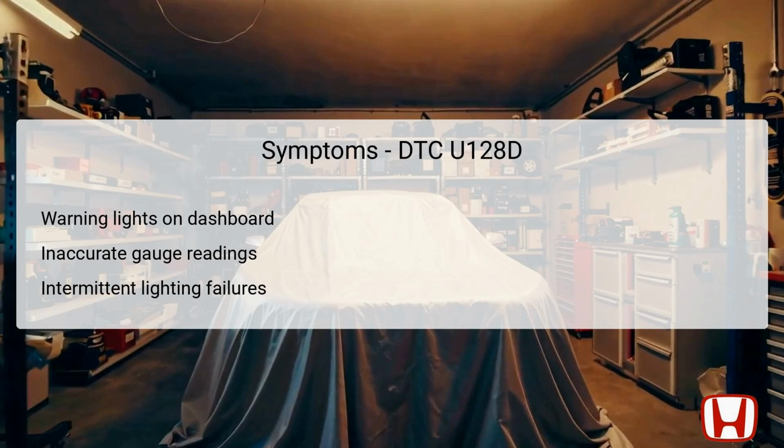In addition to warnings, there may be inaccurate readings on the gauges, such as the tachometer displaying incorrect data or failing to display at all. This can compromise a driver's ability to assess their vehicle's speed and performance accurately. Lastly, intermittent lighting failures can occur due to the loss of communication, contributing to unsafe driving conditions in low-light environments. Being aware of these symptoms is important for timely repairs and ensuring vehicle safety.